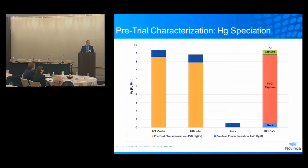We did do some pre-trial characterization, and some of that data is shown on this slide. On the left-hand side, we're measuring mercury in pounds per trillion BTU. The first bar is the mercury measured at the outlet of the SCR, our upstream location. The color coding shows the speciation of the mercury. The combination of a bituminous coal and an SCR meant that over 90% of the mercury at this site is oxidized.